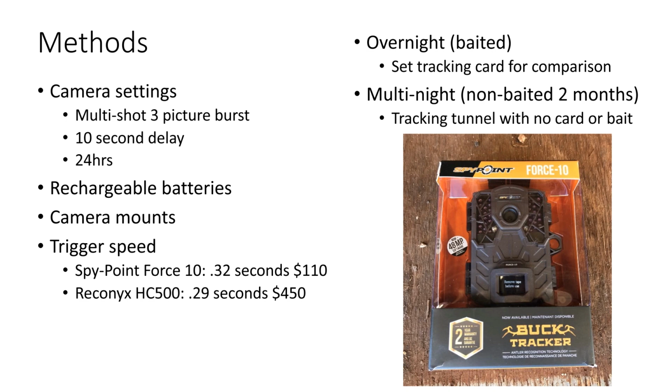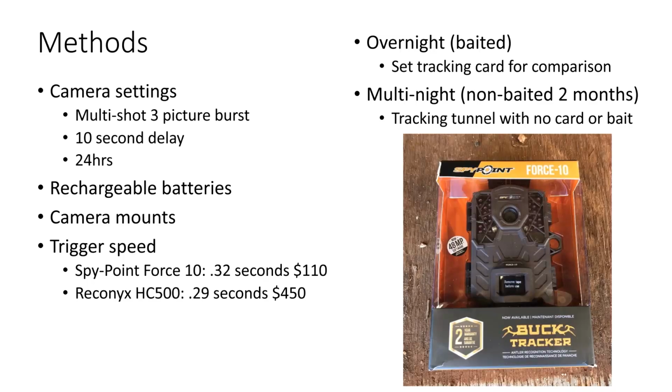Some of the specifications that we chose to focus on were the trigger speed. These are motion-activated infrared sensor cameras, so something will move in front of it and that will set it off. We compared it to some more expensive cameras, such as the Reconyx HC500, and you can see that there's not that much difference with the trigger speed, but there's a vast price difference. So we went with the Spy.point for that, one of those reasons.